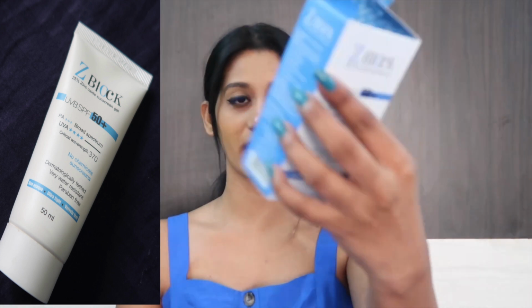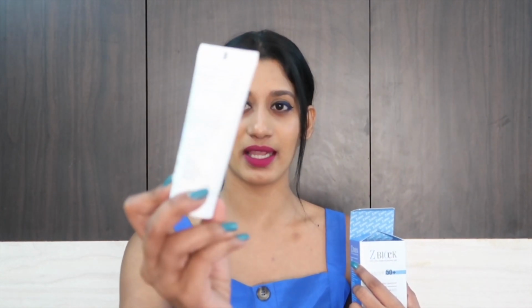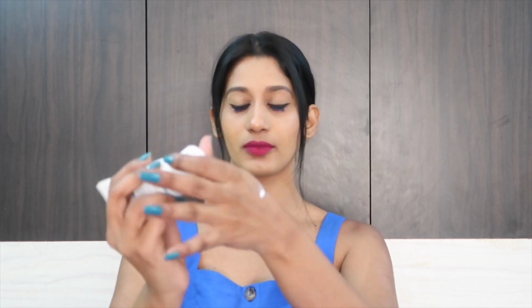It is a sunscreen gel. This is how the packaging looks. Nice packaging. And I have already finished one tube of this, and this is my second tube. This is how the tube looks. I really like how it came. It's like a normal packaging, so you just have to squeeze it and apply. So let me tell you about the ingredients here.